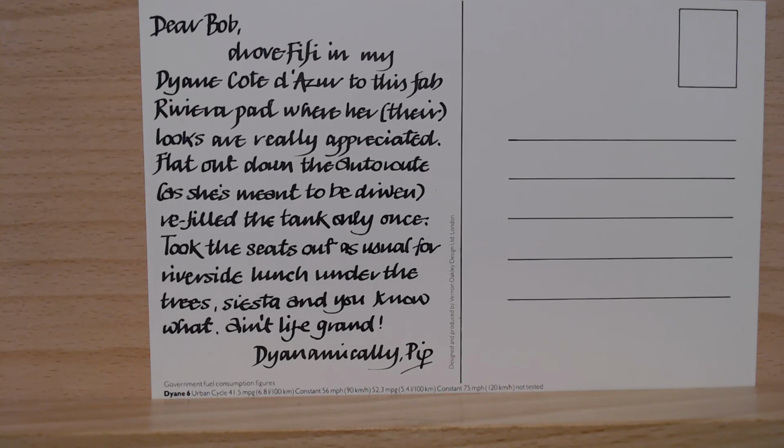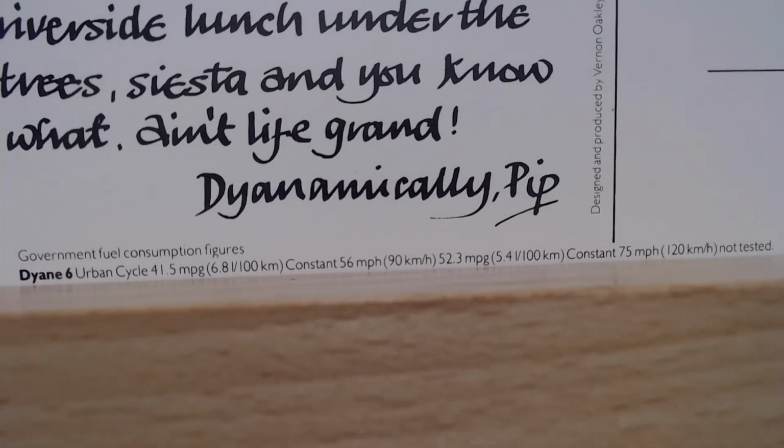So I guess it's kind of showing you a few features there. They weren't particularly quick cars, so they were quite happily driven flat out, which is telling you they're good on fuel, and you can even take the seats out as sort of deck chairs, really. But yeah, it's quite nice. And right at the bottom there, some government fuel consumption figures. So urban cycle 41.5, constant 56 it's doing 52.3, and a constant 75 not tested because that was pretty much flat out, to be honest.